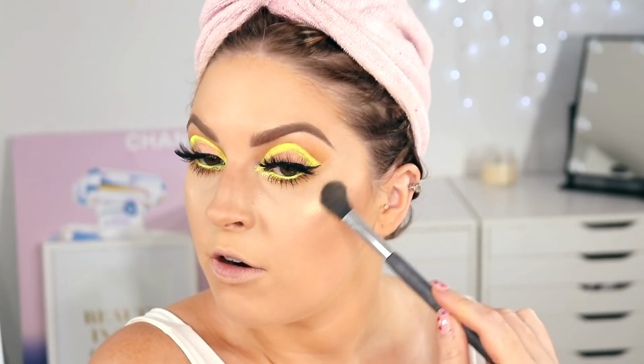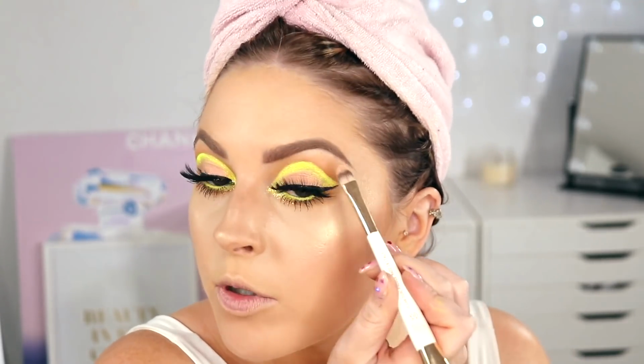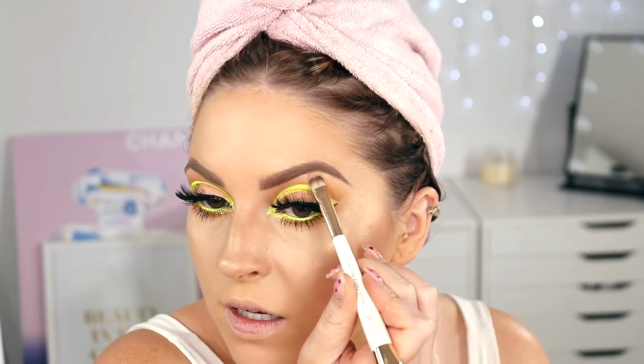And this is a detail face brush. I'm just going to take a small amount of this right on the highest point of my brow bone as well, just to make it pop. Should I do blush? I might do a little.